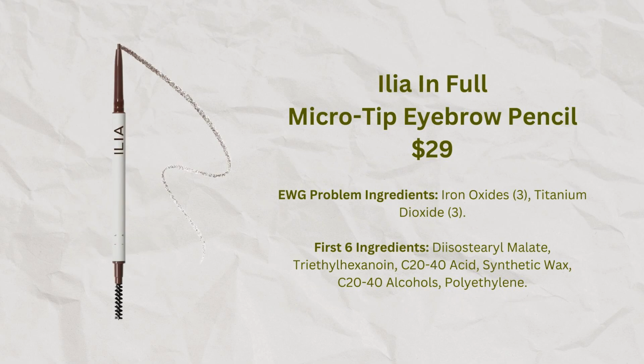So in terms of eyebrow pencil, the first one is from Ilia. This is called the Ilia In Full Micro Tip Eyebrow Pencil.